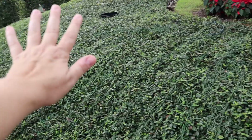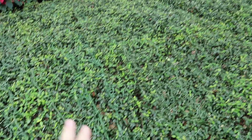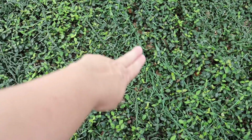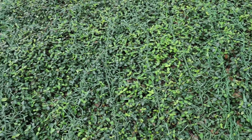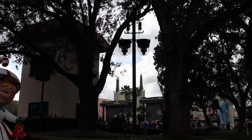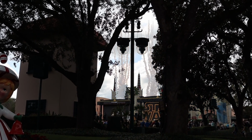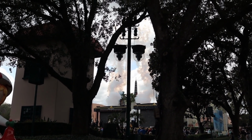So over here by the Hollywood Brown Derby, this entire sheet of vines is covered. Can you see the strands of twinkle lights? This looks unbelievably beautiful at night. Totally thought there was fireworks. I knew there was fireworks.